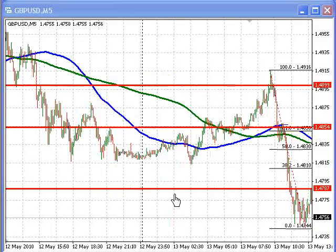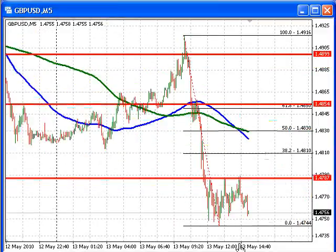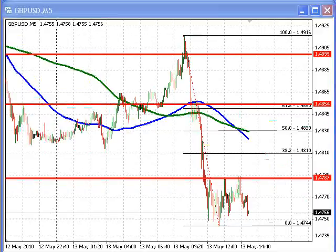Taking a look at the 5-minute chart in the sterling versus U.S. dollar. Right now we are in a consolidation phase here with the high at 147.87 and a low at 147.44, kind of defining the range here. If we're able to break above this ceiling here, we should head toward the 38.2% retracement at 148.10. On the downside, if we break through the 147.44 level, we should see lower levels for the sterling versus U.S. dollar.